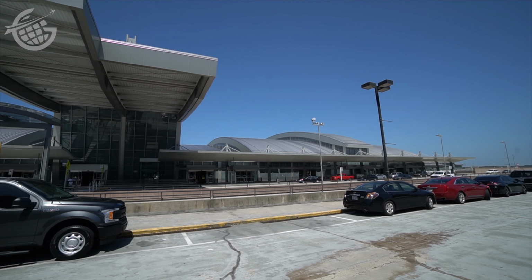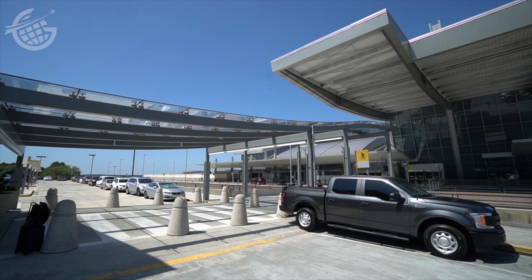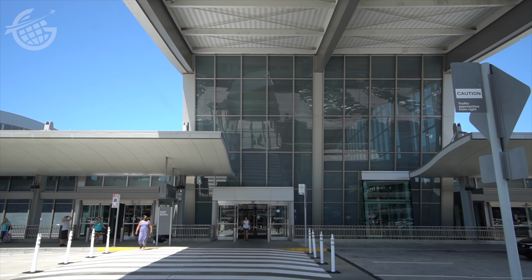RDU's Terminal 2 is beautiful and reminds me of the last time I was here. That was for American's final Super 80 flight from here. That was just over a year ago, but it feels like a lifetime.